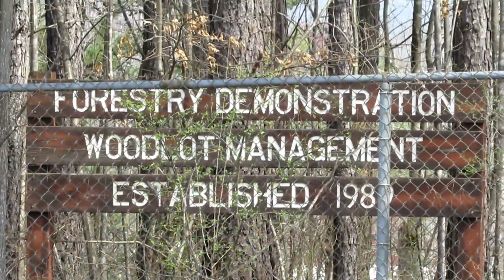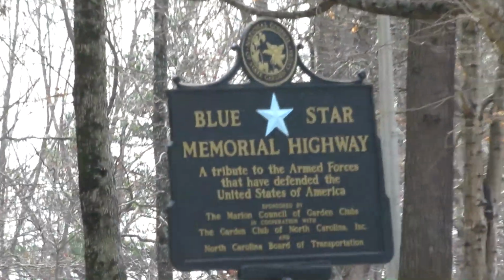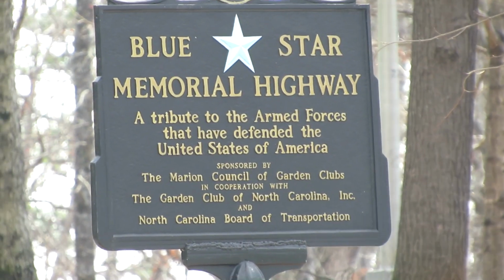There's a forestry demonstration area established in 1989. It just amazes me what's all in here. They all include visitor centers, dog walks, everything.